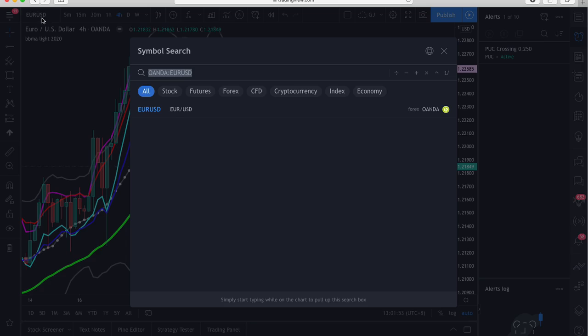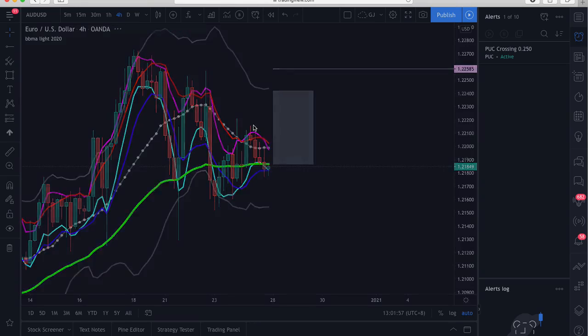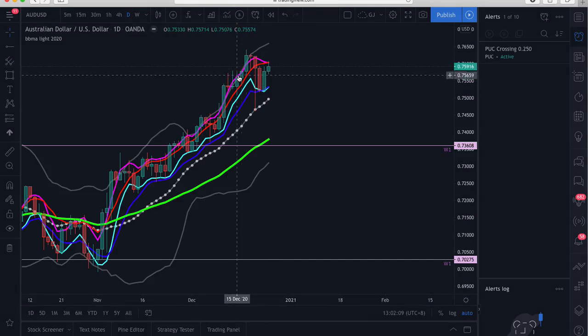Okay, next pair is AUD USD. For AUD USD in a weekly time frame, it almost looks similar to Euro USD. Re-entry sell. On daily, we want to look for evidence of sell. Yes, we have a bearish engulfing candle here. This is TPW. Okay, this is extreme sell TPW. Now it's making MHV sell.